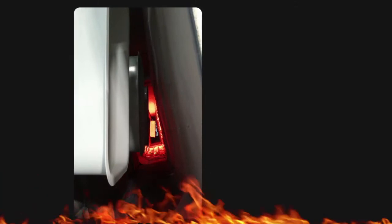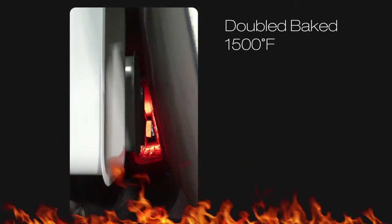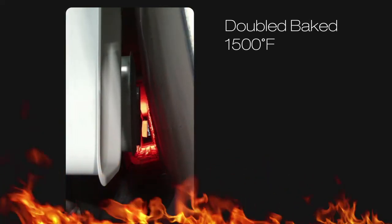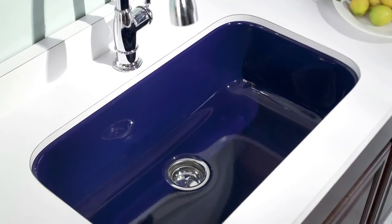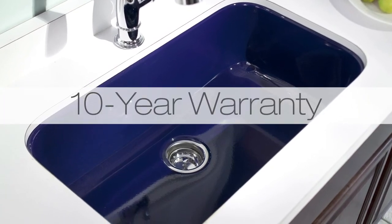Porcela's durable porcelain enamel finish is double baked at 1500 degrees Fahrenheit. Going to such high temperatures makes the surface of these sinks very difficult to scratch or stain. It's just the beginning of a long list of brilliant features, which ends with an amazing 10-year warranty.